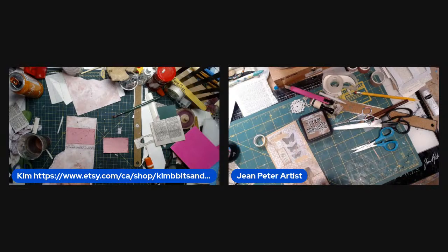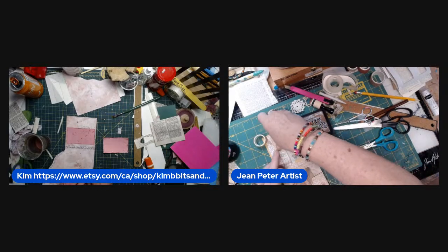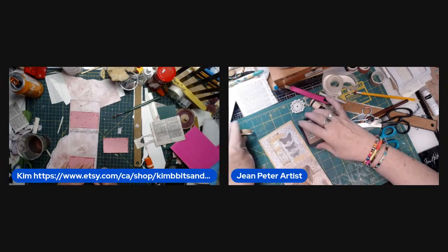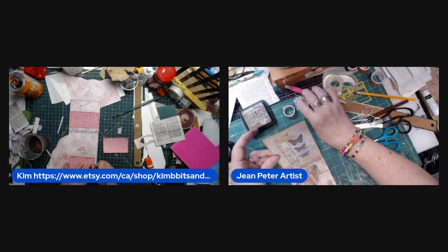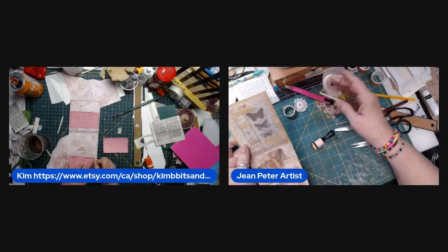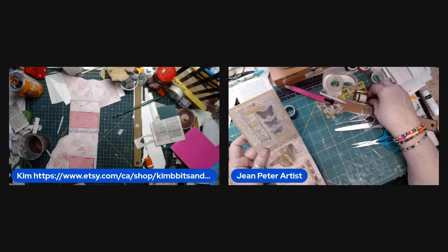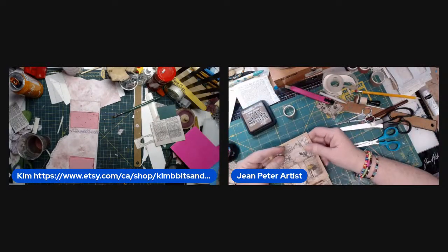Note to self, let the muck water dry before you put glue on because it could be too wet for the glue to stick to. The things we're learning today, guys. I think I'm done. I'm just about done. Just about done.